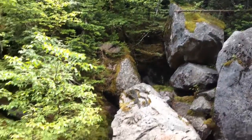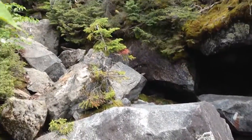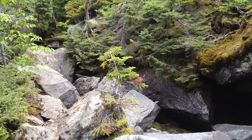So anyway, Mahoosuc Notch, most difficult mile of the Appalachian Trail. I'm on my way to finishing it, hopefully soon.